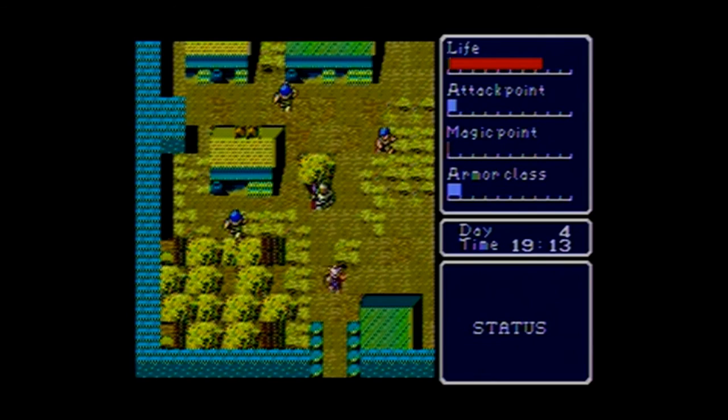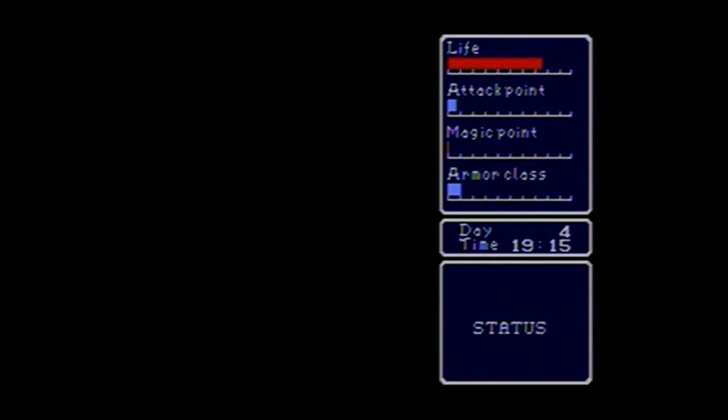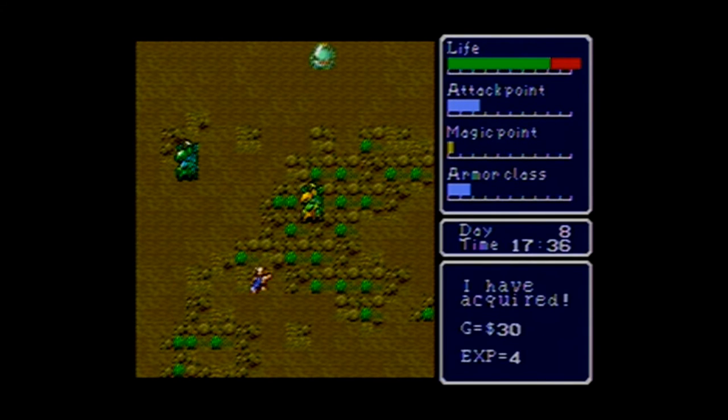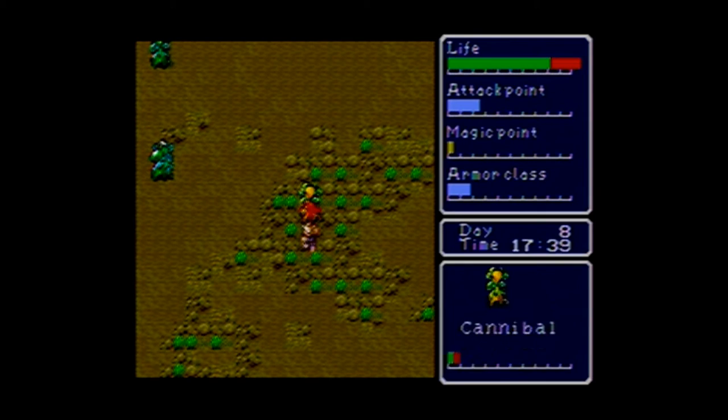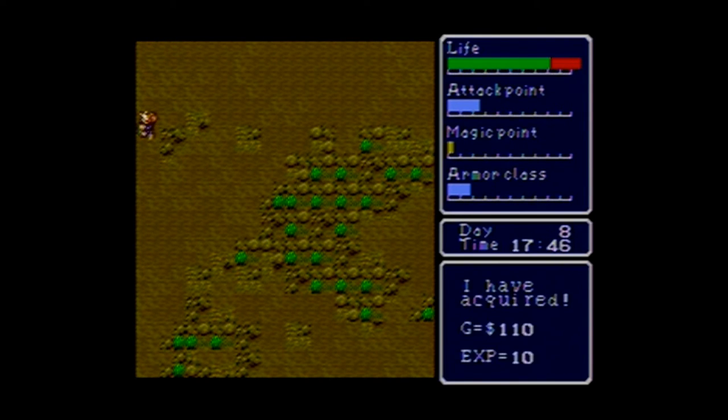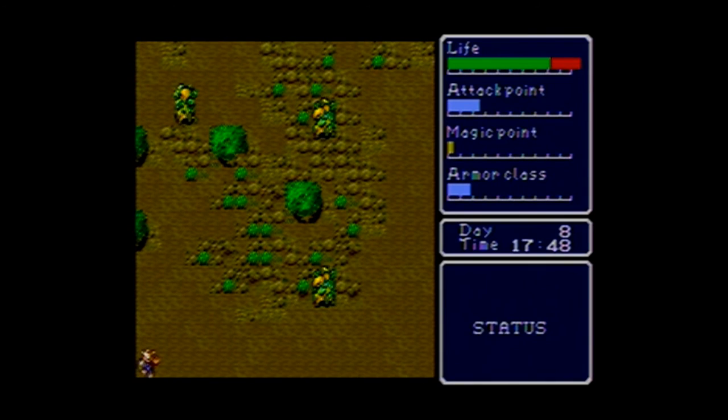Gotta get inside. Just gotta be safe. Just gotta go. What? That's right. I died in this city because my hunger meter was empty and I starved to death. As the day goes on, you have to take care of all your character's needs or else. But soon enough, you turn into a monster-destroying hero. And that is when this game gets real good.